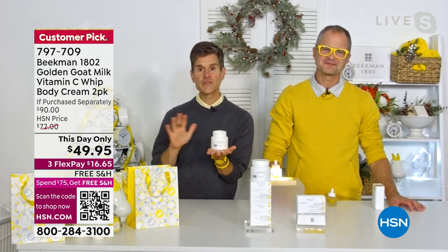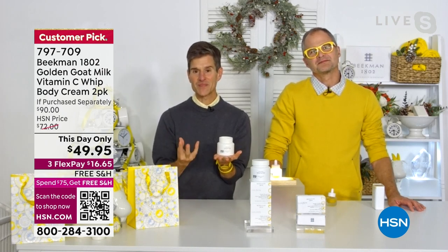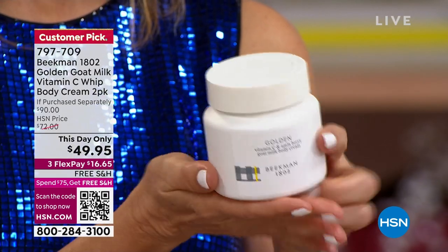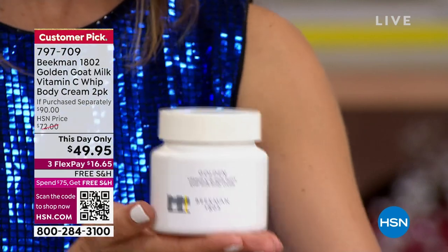I mean, that's a good deal, even if it was just a normal body cream off the shelf at the big box store. This is skincare for your body with the vitamin C, and you're getting two of them, which comes out to just $25 for a tub of the vitamin C cream. It's a one-day-only price. This is the lowest price we've ever offered. One is $45 every day.